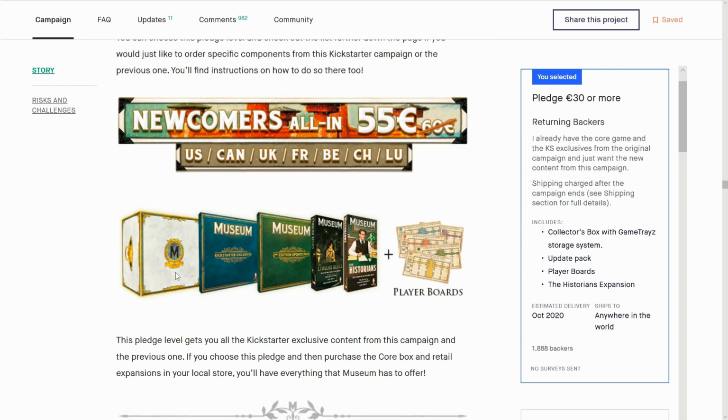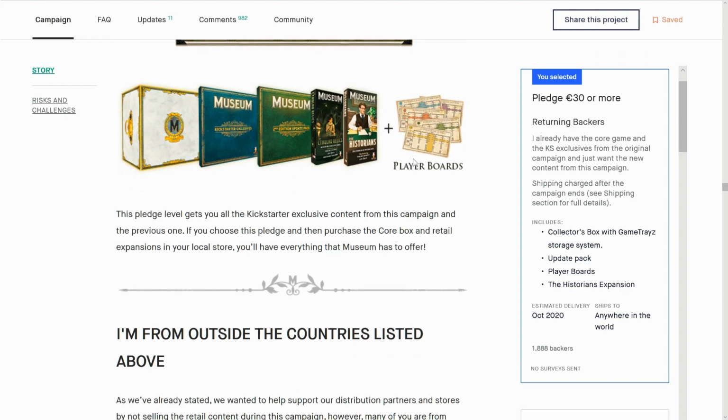And the box comes with all the game trays to fit all this stuff in, so you can lose all these smaller boxes and fit them into this dream box, and you get these thicker playboards, which was the first complaint from the Kickstarters.